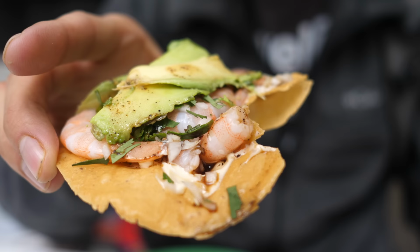Wow. Oh, it's so good. Oh, you got that mayonnaise, the crunchy base, the shrimp have this wonderful, refreshing, cold texture to them. You've got the crunch of the onion and the cilantro. You've got the creamy avocado. It's amazing. Increíble. Muy rica.